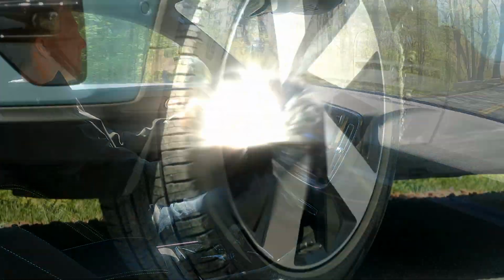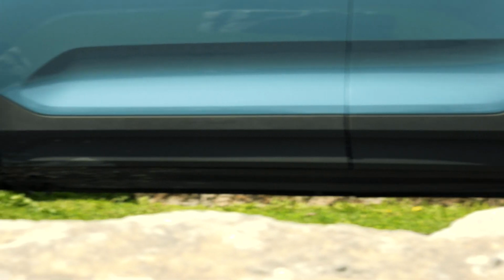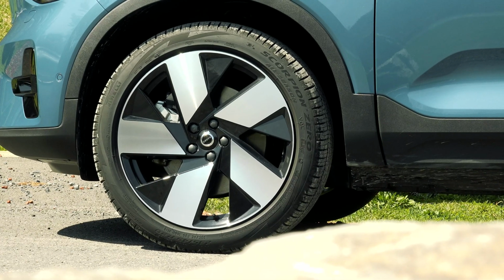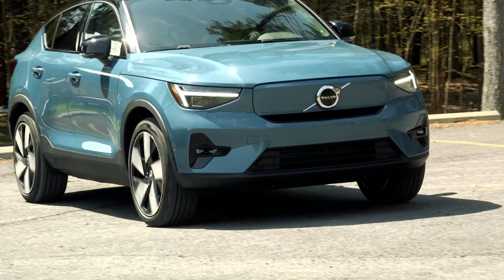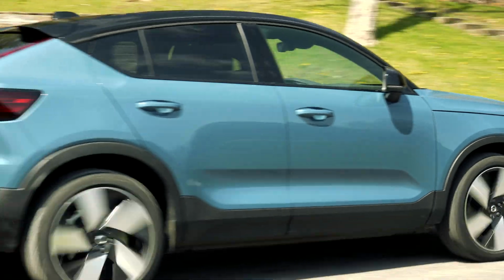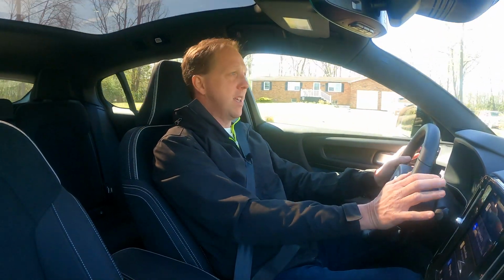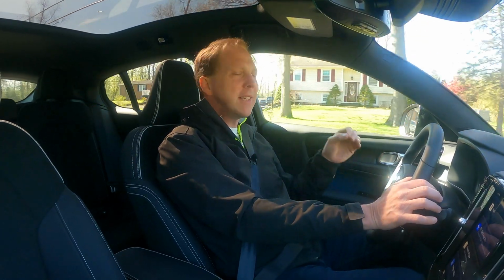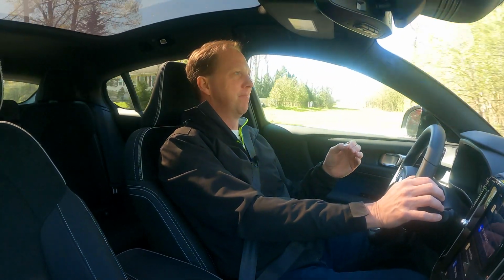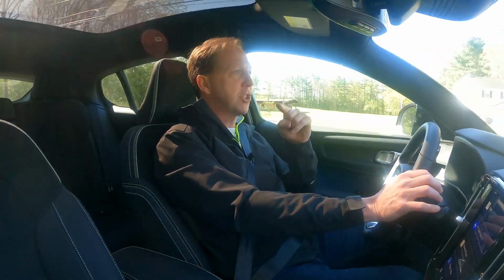Volvo has selected some pretty meaty and very expensive tires for the C40, 20-inch Pirelli Scorpion Zero all-season sport truck tires. So the grip is strong, but the C40 doesn't drive like a sport model. The standout feature of the C40's drive is undoubtedly its crazy neck-snapping acceleration. I mean, this is incredibly quick on its feet, yet it's not sporty.